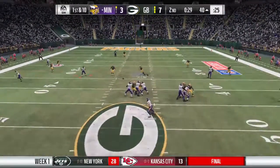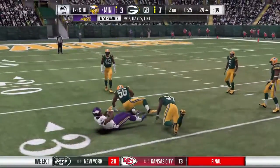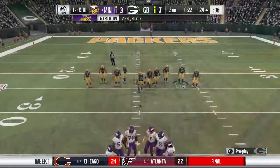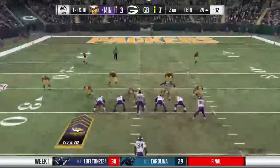Throwing on 1st down. Schwartz. And a quick throw here, that's complete. And heavy contact. He is knocked down hard at the 29. A nice pickup there of 11 yards, and it'll move the sticks.